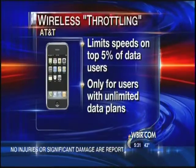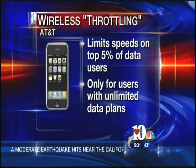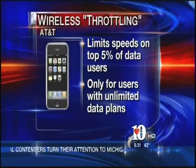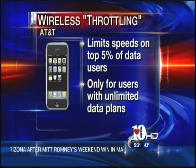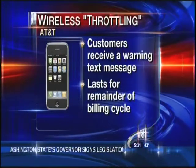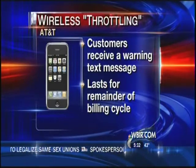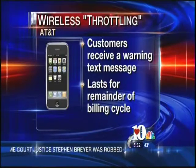slowdown. For instance, AT&T employs a tactic known as throttling to manage the data speed on users' phones. It's designed to help the company control overall data usage on its network. Right now, it's only being used for the top 5% of the data users or customers who use the most data, and it's only used for people on unlimited data plans, which the company began phasing out in 2010. AT&T warns customers with a text message before they are throttled and capped. The cap speeds last for the duration of that billing cycle. The company recommends switching to a Wi-Fi signal to avoid feeling the slowed speeds.